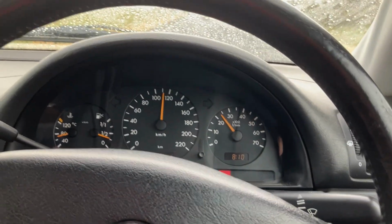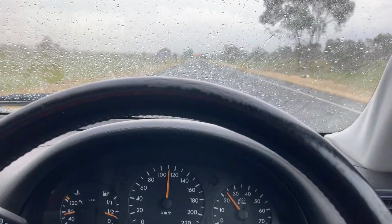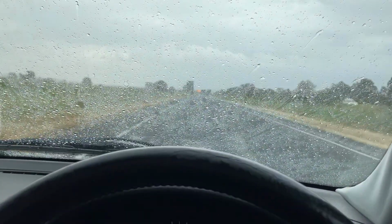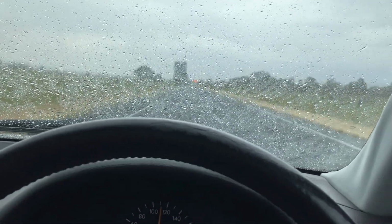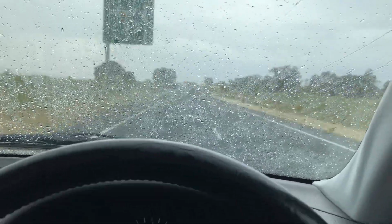Yeah, I mean, the car's doing pretty well. It's sitting on just over 2,000 revs, 2250 revs at about 110, 112 Ks an hour. So yeah, making good progress. Just getting close to the turn off to Wagga Wagga, 2 Ks ahead.